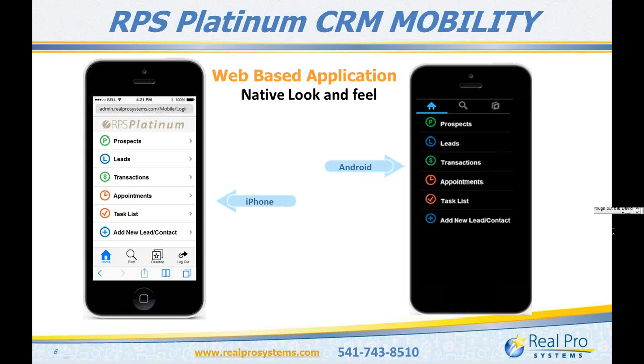We can detect the type of device, and then we can display the format that matches that device. What that means is that we can show an iPhone-styled version. So the buttons and the color scheme and everything about the UI, the user interface, will look like an iPhone. And if you're on an Android, it's going to be the opposite. We're going to show the Android theme. And so the color schemes, the buttons, the button placement, and everything about that UI is Android styled.